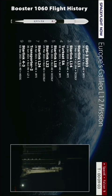Launch number 9, another batch of Starlink satellites, 4-3 on December 2nd of 2021. Moving on to January 19th. Typo there, it should be 2023. There's a Starlink 4-6 mission.